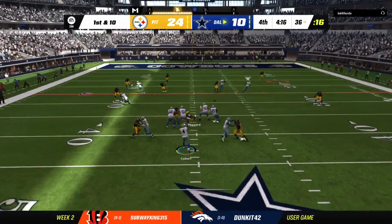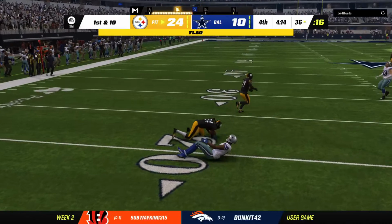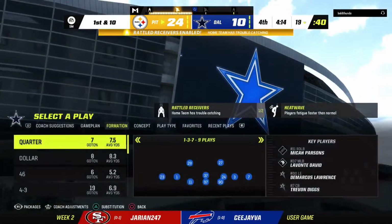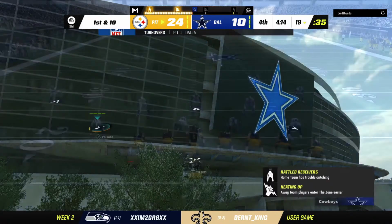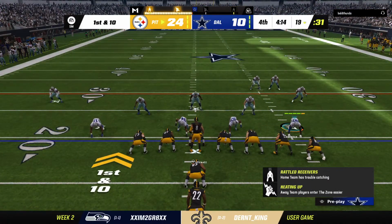On 1st and 10, Colbert. And he fires one that's intercepted. The safety, Terrell Edmonds, picks it. And the Cowboys are right back in this football game. So the holding call on the offense, so they go ahead and decline that one and take possession of the football on the INT.